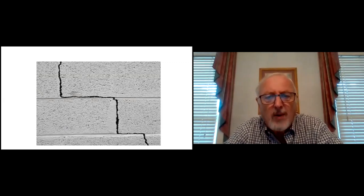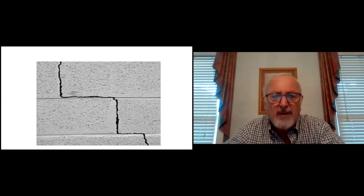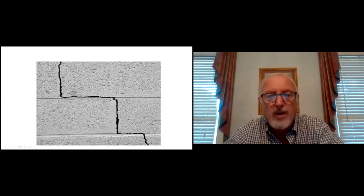then perhaps when you're showing the home, it may be a good idea to consult with a structural engineer before you even consult with us as inspectors. If it's a major problem, that engineer can give you the scope of work that would need to remedy that situation. Random little small cracks are not that big of a deal, but something this large is something that we probably should pay attention to.